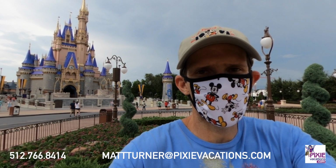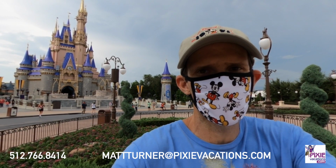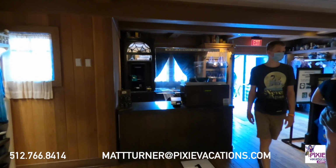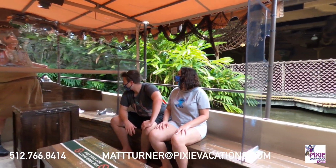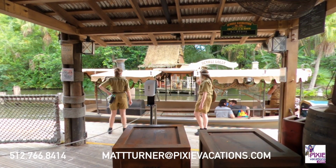One thing I did want to point out, we had several experiences at registers or food order delivery in the quick service restaurants, and you could see the partitions that were put up between ourselves and the cast members. We also saw that on the Jungle Cruise, and we saw that with some of the cast members that were seating us on various attractions. They were wearing not only masks but face shields.